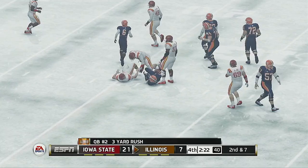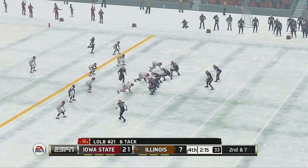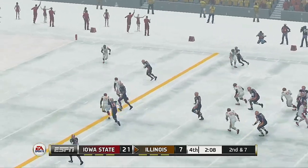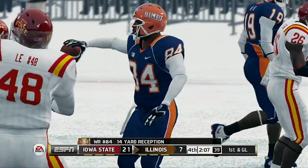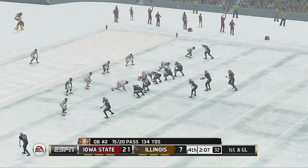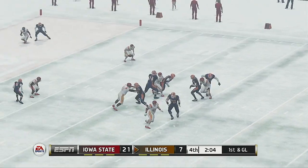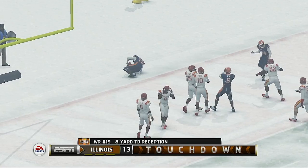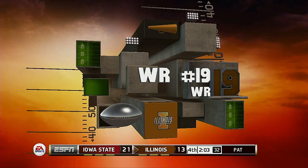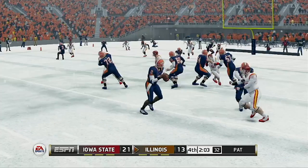Now he tries to buy some time, and he's level at the 22-yard line. Quick pass. What a play, and that is first and goal. That makes it first and goal. Quick throw, caught, touchdown. Catch by the receiver for the touchdown.